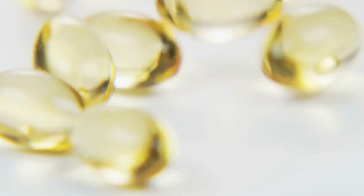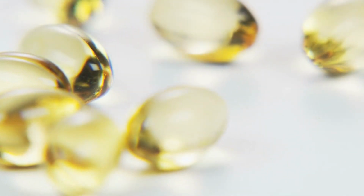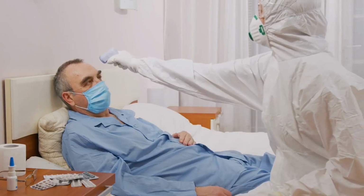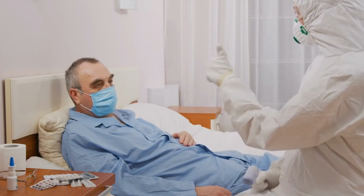Swiss chard is a great source of essential vitamins and minerals that are beneficial to healthy aging. These vitamins include vitamin A, vitamin C, and vitamin K. Vitamin A supports eye health and may help improve vision in individuals over 60. Vitamin C strengthens the immune system and helps prevent colds, flu, COVID, and other diseases common among people over 60.